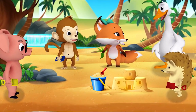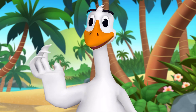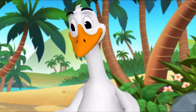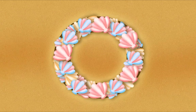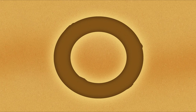Yes. Mr. Goose, can we trace a letter? Absolutely. Let's practice making the letter O. Who can think of a fun way to do it? I have an idea. Let's dig letters in the sand with a shovel. Well, that sounds like a great idea. Monkey, you go first. All right! Oh! Great! I'll try next. Oh!